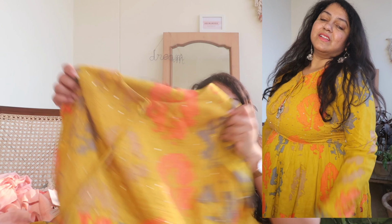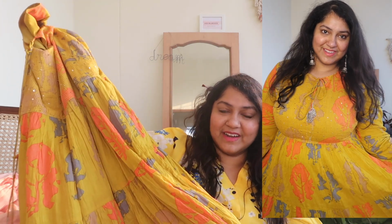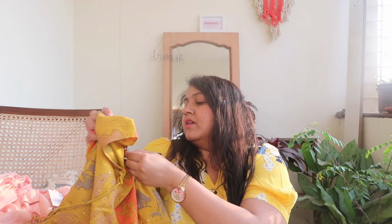In the front it has a tie-up knot. I've placed it inside, so I keep wearing it both ways, but it has a huge flare, a very beautiful one again. I actually got a bigger size in this, but it seems to be a little fitted, and I've seen some others wear it too, so I'm assuming the sizing is a little different in this brand. This is from Raisin Global. You can find this brand on Myntra as well, but I think I got it from their website.